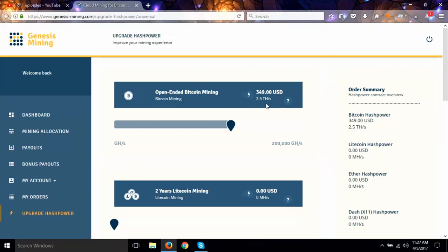As far as beginning, I would probably recommend 10 terahashes, maybe 15 terahashes, to start out with. I know that not everybody has money. I started out with 30, believe it or not, and just kept putting a little bit in, a little bit in, a little bit in, and got myself up there in my hash power. But I wish I would have started out a lot heavier on it. So you should start out with 10 terahashes is what I would say would be a good starting point.